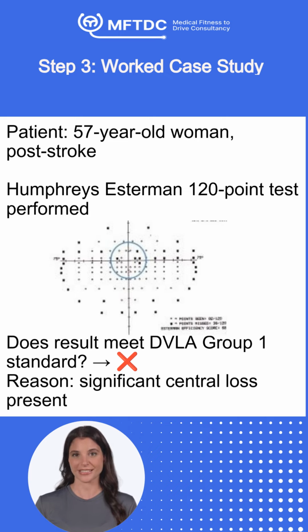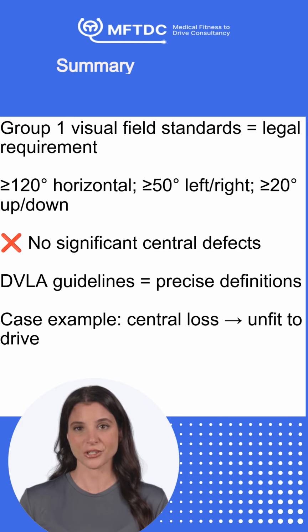This case highlights that simply having 120 degrees of field is not enough. Central integrity matters equally. In summary, the Group 1 visual field standards are a legal requirement, not just guidance. In practice, as our worked case showed, central defects can disqualify a patient even if their overall width appears acceptable. Understanding and applying these rules consistently safeguards road safety and is imperative for clinicians to understand.